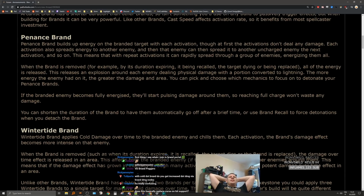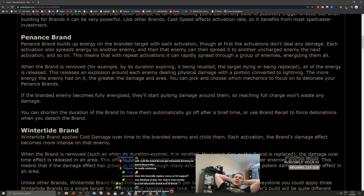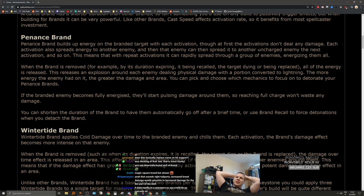Penance Brand builds up energy on the branded target with each activation. Though at first the activations don't deal any damage, each activation also spreads energy to another enemy, and then that enemy can then spread it to another uncharged enemy the next activation, and so on. This means that with repeated activations it can rapidly spread through a group of enemies, energizing them all.